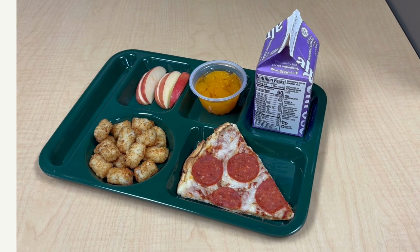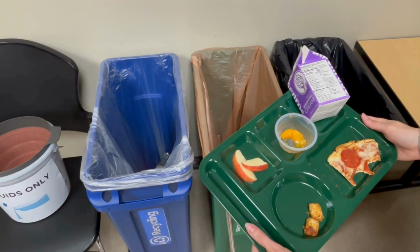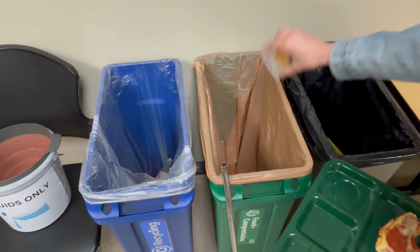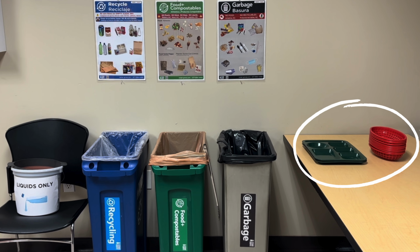Our last tip depends on whether your school uses durables. Durables are dense plastic or metal materials that can be cleaned and reused. Some schools may have rotating windows to collect durables such as trays used in the lunchroom. If not, for our last tip, we recommend having a small table set up next to the waste station for students to stack trays once everything has been properly disposed of. We have found that this helps keep the waste stations organized during a busy lunch period.